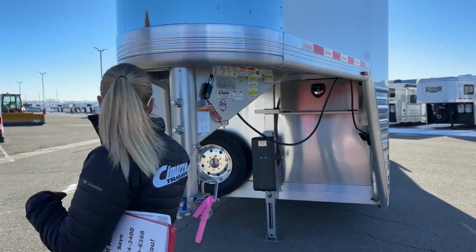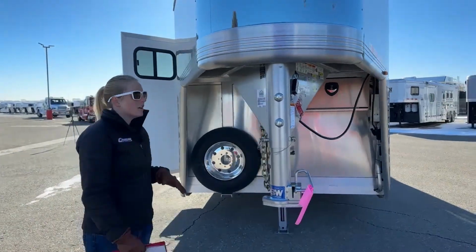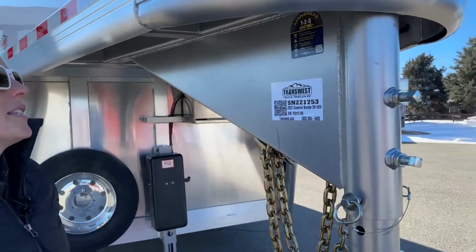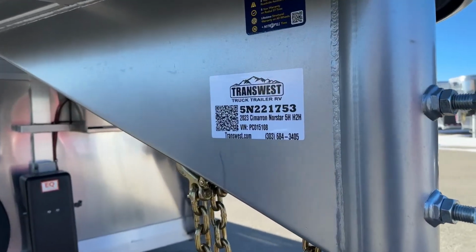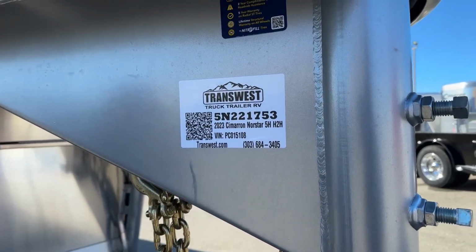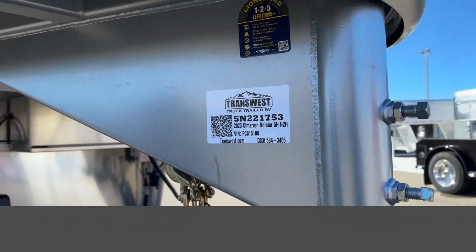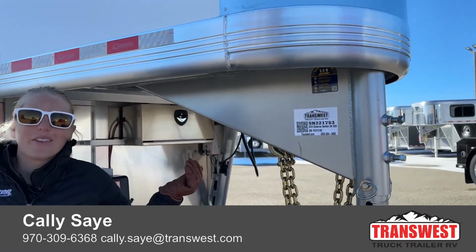All right, so if anybody's interested in this trailer in particular, or you want to see some of our other head-to-heads that we have on order, go ahead and give us the stock number. It is 5N221753. It is a 2023 Cimarron Norstar 5-horse head-to-head. So we are really proud of this trailer. We love how this one turned out.